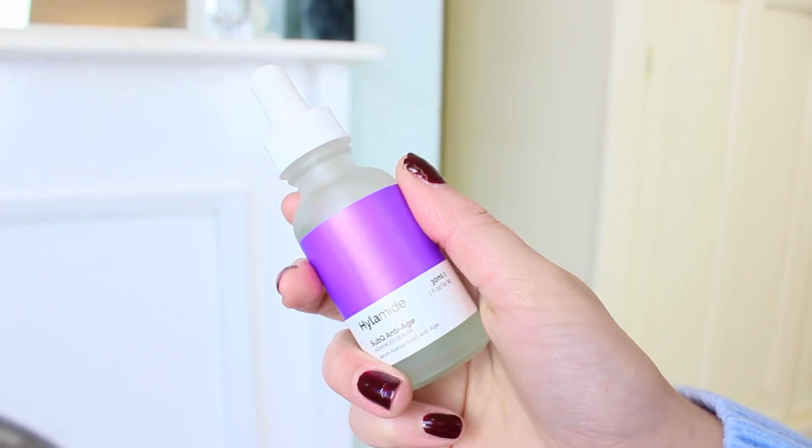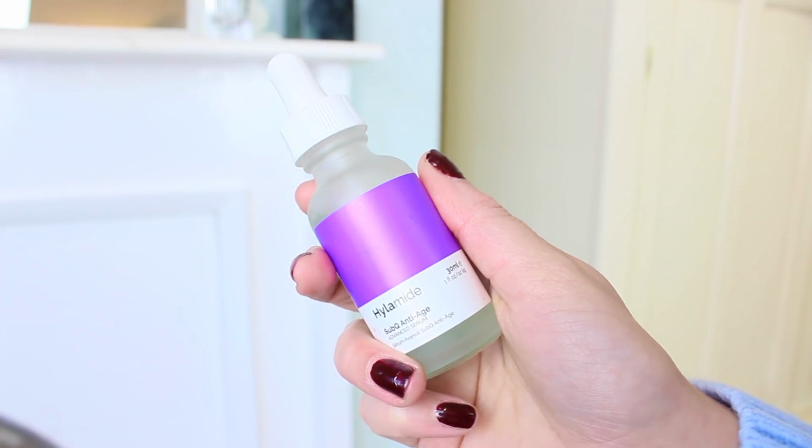Another skincare item that I started using during 2015, which is now part of my everyday routine, I would not be without this. It's my Hylamide anti-aging serum. I use this morning and night before I put my moisturiser on, and I absolutely love it. It's got a really sort of watery, gel-like consistency. It absorbs into the skin really quickly and easily, and it doesn't feel like you've got anything on your skin. It leaves no residue. It's anti-aging, like I said, which is good because I want to stay young, and this is available at Boots.